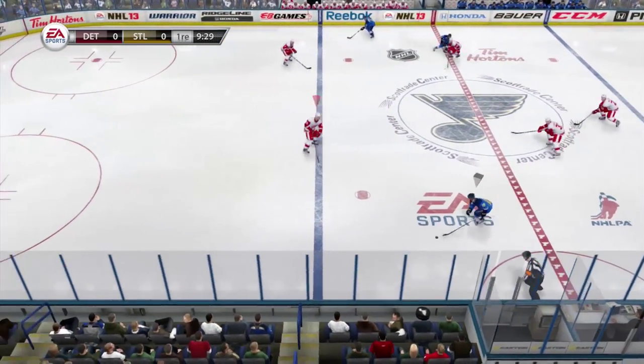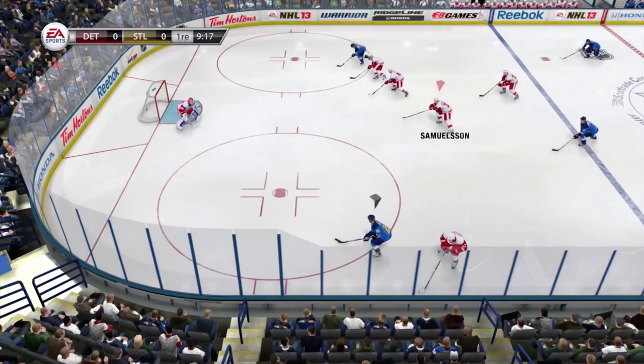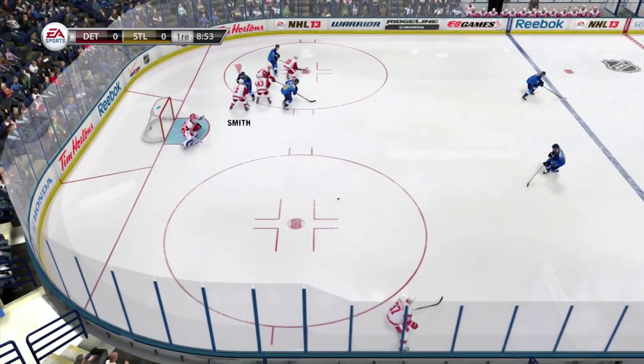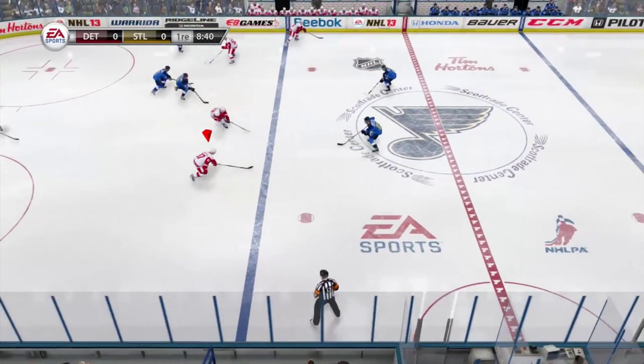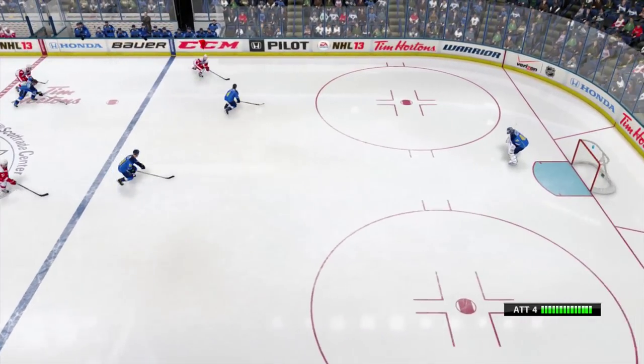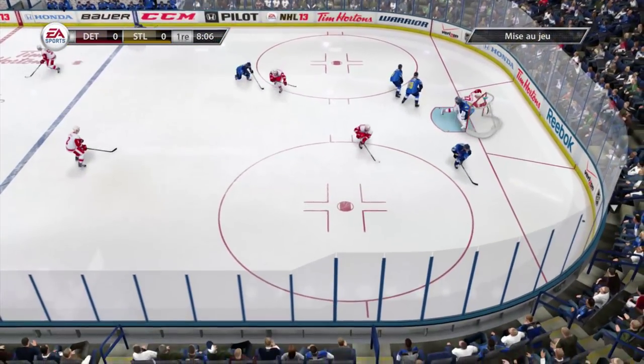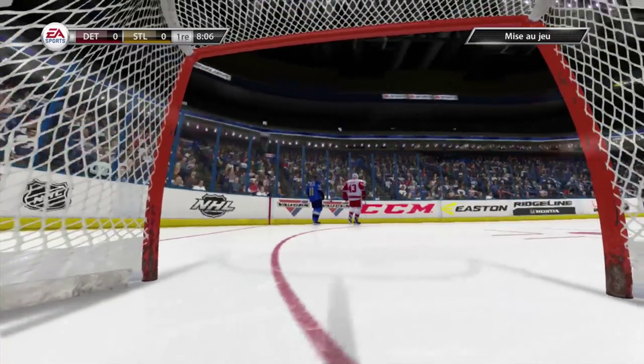To Stewart. Pope checks that one away. On the stick in the slot. Save. To Miller. Offensive opportunity, 3-on-2. Play is going to be blown dead here as that net's come off the moorings.